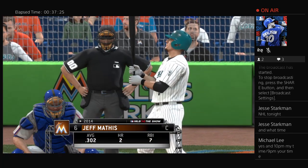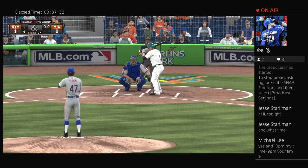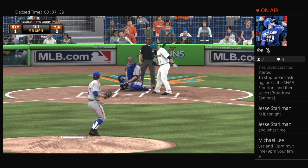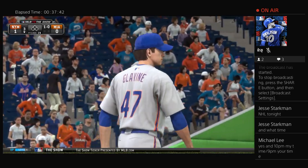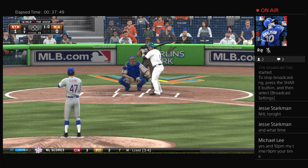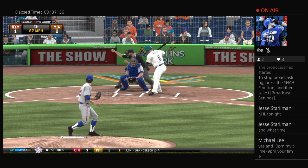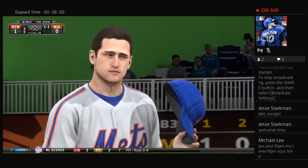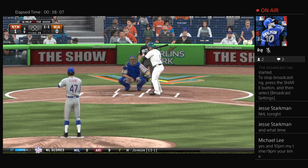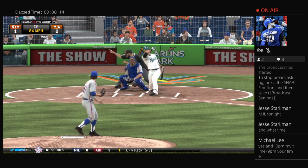Jeff Mathis will stand in for the first time now, and he's got that average up over the .300 mark to begin play. Here's the first pitch to him. 8, 9, and 1 to start the inning as the first pitch misses for ball 1. Called strike at the knees. Evens the count at 1-1. Good break to that thing, and it's 1-2.